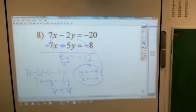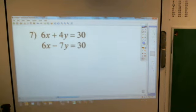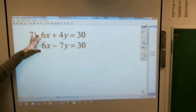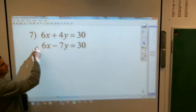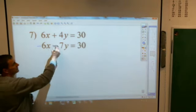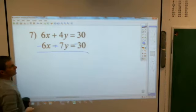Number 7. Is that the one right next to her here? Walk me through it, Jason. What do I have to do? Again, these are both 6s, but they're not opposites. Make the bottom one negative. So change the bottom by multiplying by negative, so this becomes a negative 6. This is a positive, this is a negative. I'll see where this is going.